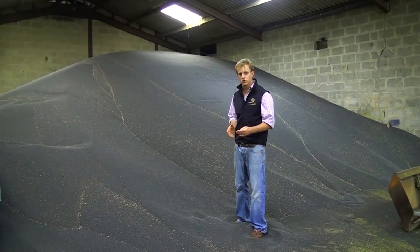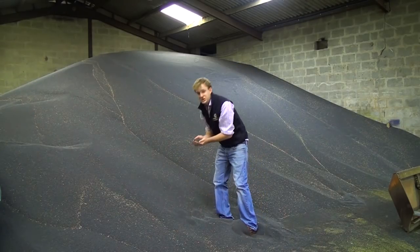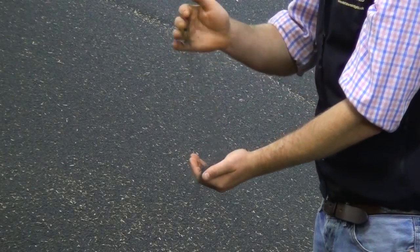From field to bottle, we're halfway through the journey of unlocking from this jet black seed the light golden oil. We use a cold pressing method to extract the pure oil from the seed to give it a unique light and nutty flavour that makes up the extra virgin cold pressed rapeseed oil.